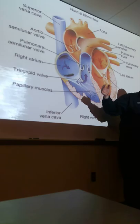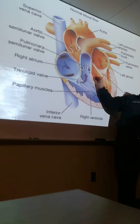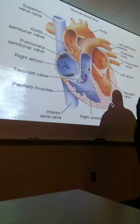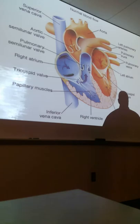The more you learn. All right, so this gets launched into circulation, the possible clot from the left atrial appendage. It could end up as an MI. It could end up as any type of CVA. It could end up as an arterial occlusion anywhere. All right. So that's not a good wall. That's a bad wall.